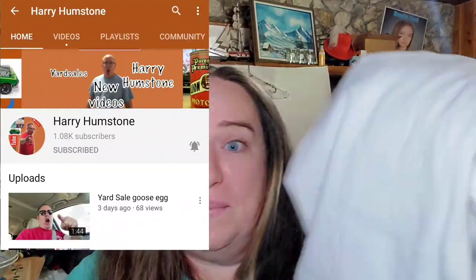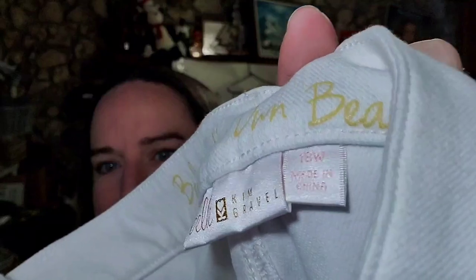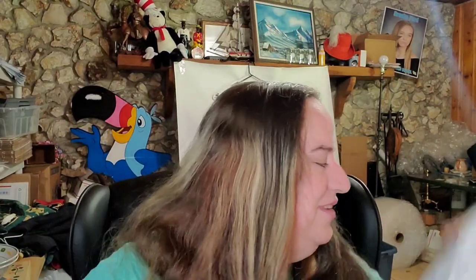And then up next are some jeans. These are Gloria Vanderbilt. These are a size 18. They're white, and the white are actually almost all sold out, which is great. So these sold for $17.54 plus shipping. The buyer is $32.49 all in.